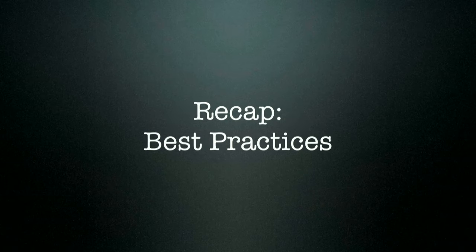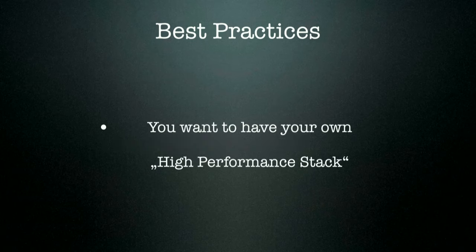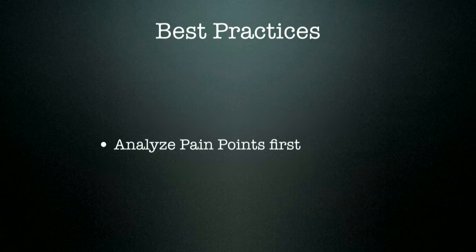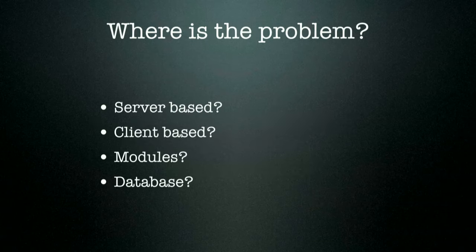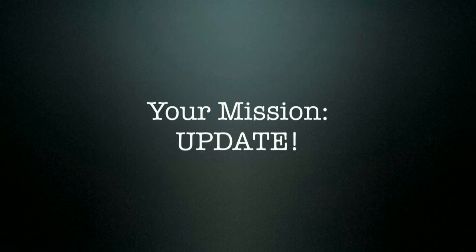Okay, best practices. You set up the base performance. If you want to do hosting yourself, you want to have your own high-performance stack. It's not as difficult as you have seen. You need to analyze the pain points first if you're doing performance auditing. Where's the problem? Is it server-based? Is it client-based? Is it the modules? Is it the database? Optimize those pain points.